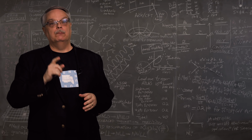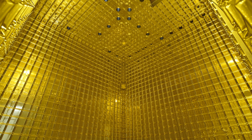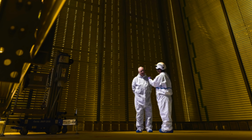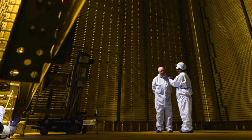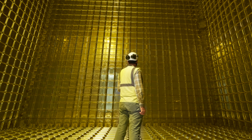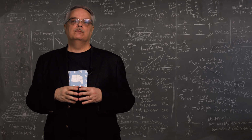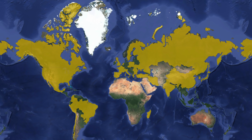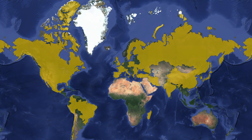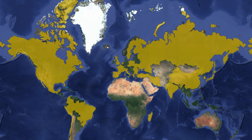The prototype is called ProtoDUNE, and this is what it looks like before it's filled with liquid argon. It's really quite beautiful, and researchers have already used ProtoDUNE to look at particles passing through the detector. It's just a lovely detector, both aesthetically and scientifically, and it bodes very well for the future of the DUNE project. DUNE is an international collaboration involving researchers at institutions from 32 countries and CERN.